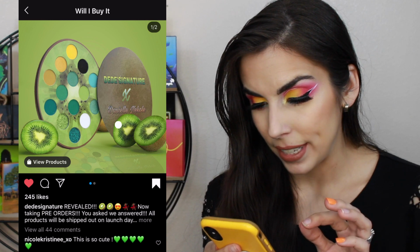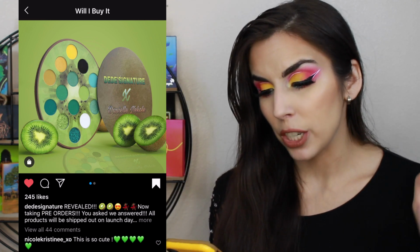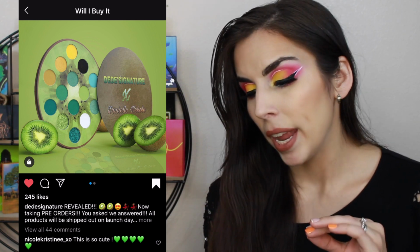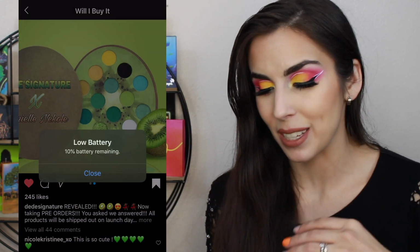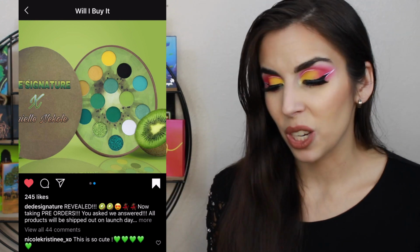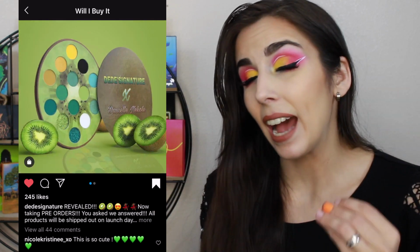Next we have DD Signature. Oh yeah, this is DD Signature, a brand I just discovered, but she is releasing a palette in collaboration with Danielle Nicole, and it is a kiwi theme palette. How cute is this? Look at these colors. So cute. Now, this palette as a whole is leaning a lot more on the blue-green, but overall I think it's a cute palette. I love the poppy yellow. I like that there's a black, and I'm tempted to buy this.